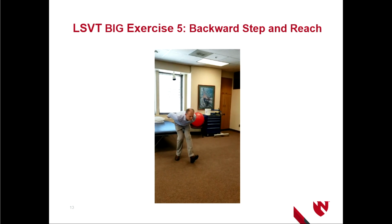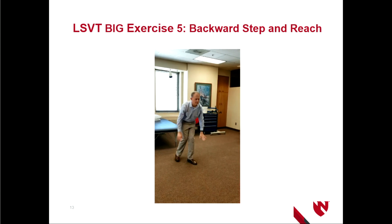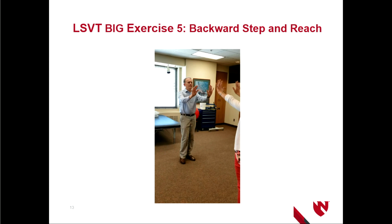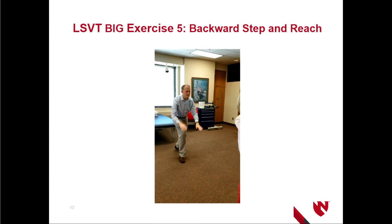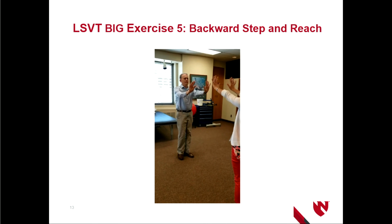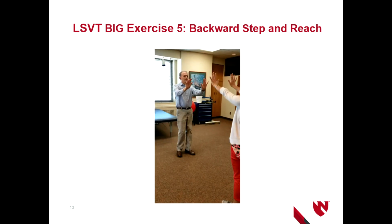Back big. Nice. Backward step and reach. Big. Step. Like you can see, stepping back, bending over, very dynamic, challenging balance, posture, stepping. This is done with either foot as well. Lots of symmetry, incorporating both sides of the body.